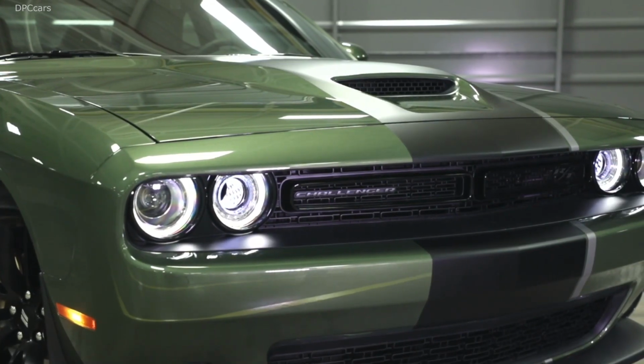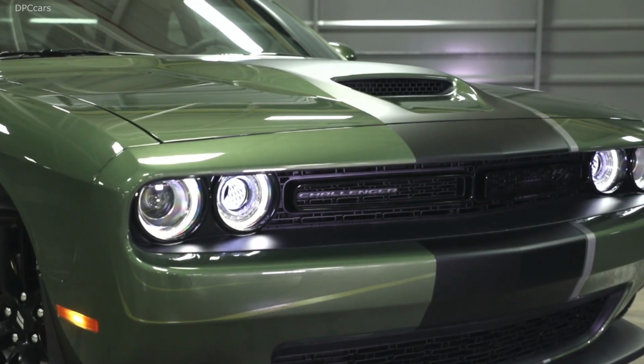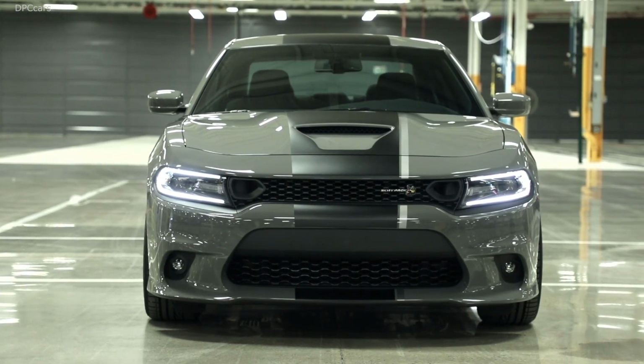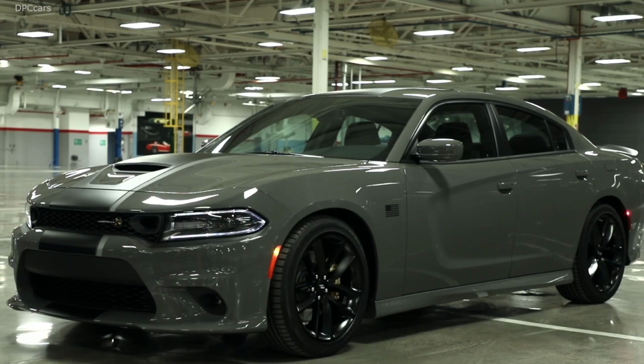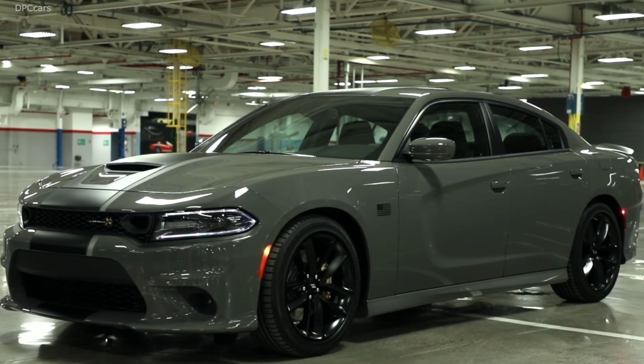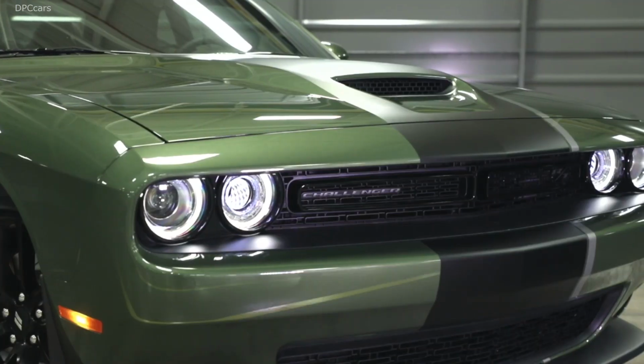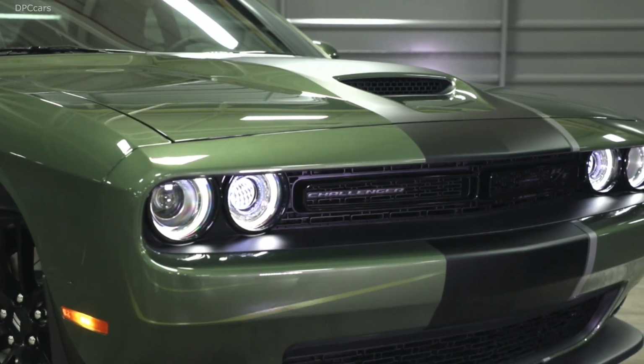Dodge has the highest percentage of active military buyers in the industry, with Challenger and Charger having the highest percentage of active military buyers in their respective segments, according to an industry study by mTAB of New Vehicle Customer Studies.